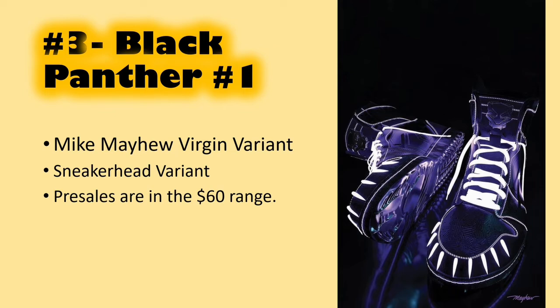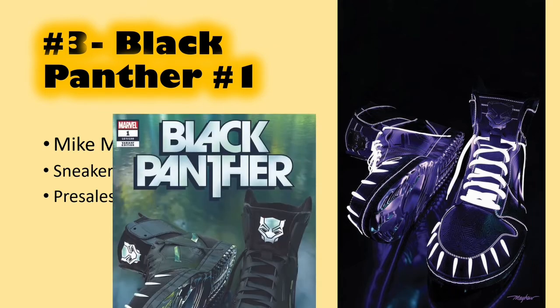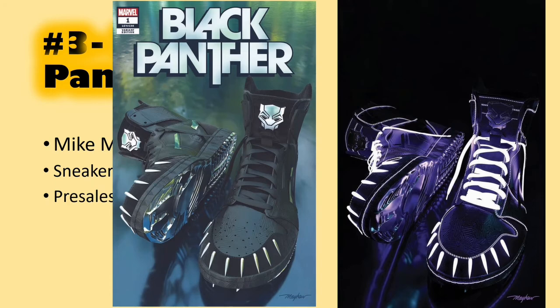Now, the color on the Virgin variant is much different than the one on the regular book, and so it looks almost like it's in a black light. Or whatever, like they changed the shoelace color and it looks more purple than black.